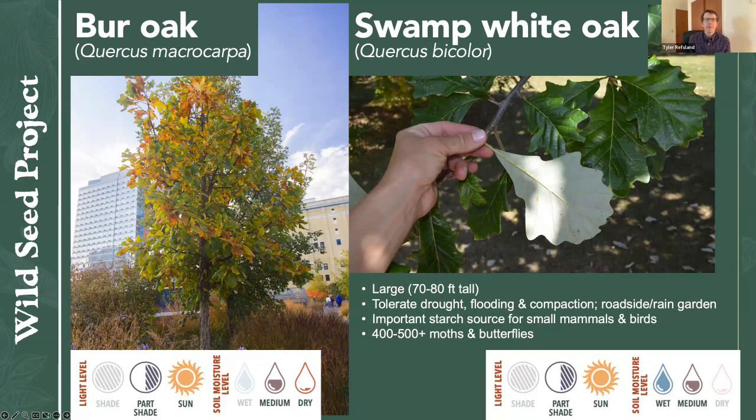And also, they're extremely drought tolerant. So bur oak on the left here is especially drought tolerant, can really handle anything, requires no irrigation once it's established, and does really well with soil compaction, can handle being planted near roads. So, hell strips and along boulevards. It's an excellent tree. It will grow too tall to be planted under power lines. But again, a really excellent food source for butterflies and moths.